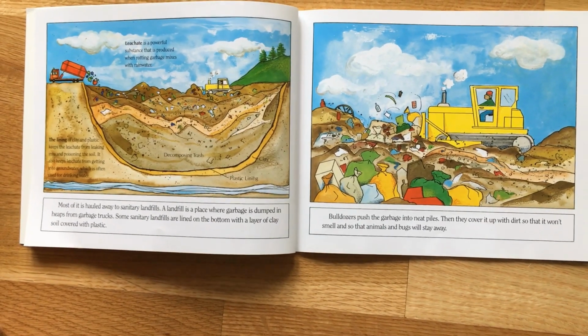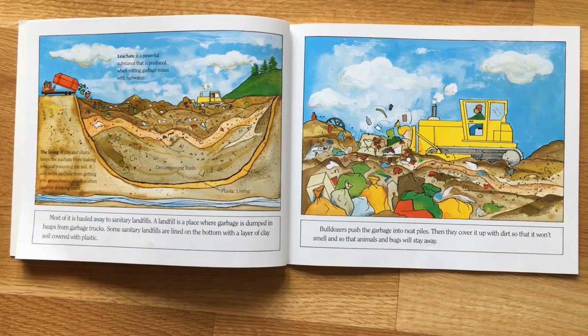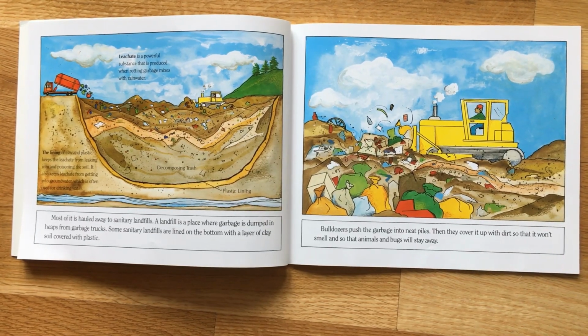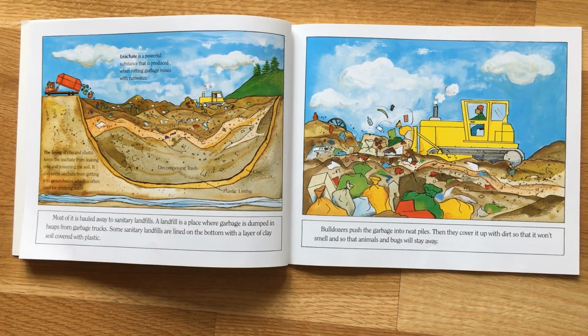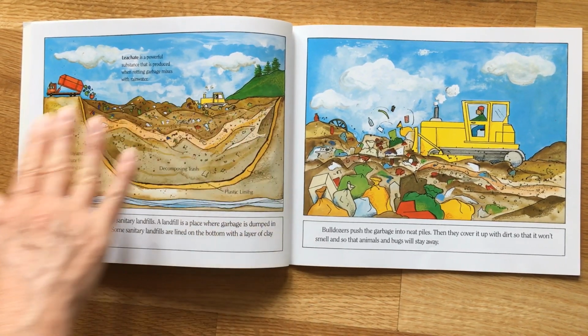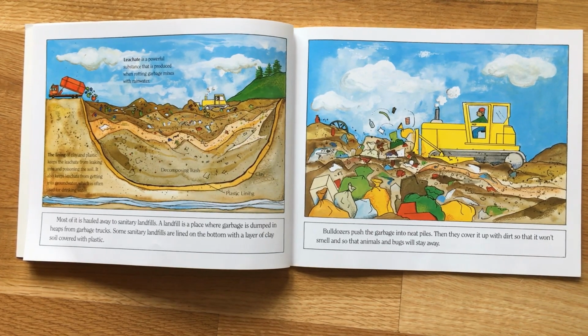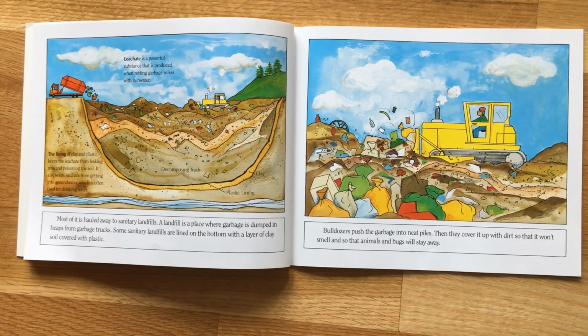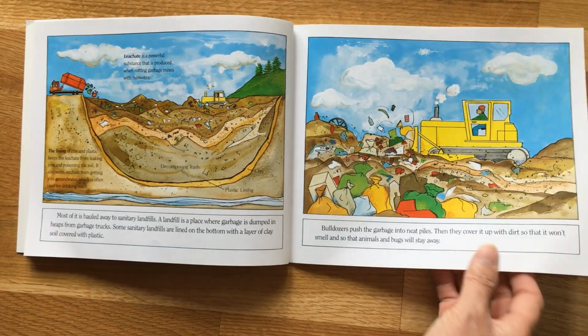Most of it is hauled away to landfills. A landfill is a place where garbage is dumped in heaps from garbage trucks. Some sanitary landfills are lined at the bottom with a plastic liner, and then they have a clay or soil covering. Bulldozers push the garbage into neat piles and they cover it up with dirt so that it won't smell and so the animals and the bugs will stay away.